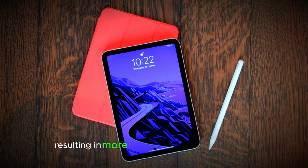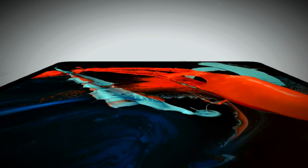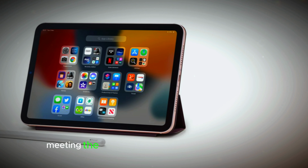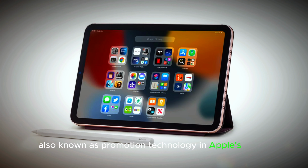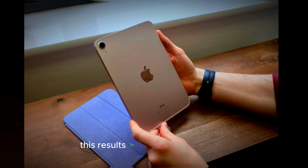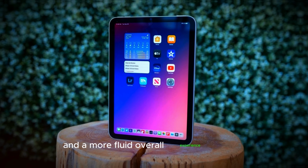One of the most exciting rumored upgrades is the inclusion of a 120Hz refresh rate. The current iPad Mini 6 operates at a 60Hz refresh rate, meaning the screen refreshes 60 times per second. The leap to 120Hz, also known as ProMotion technology in Apple's lineup, would double the number of screen refreshes per second. This results in smoother animations, quicker response times, and a more fluid overall experience.